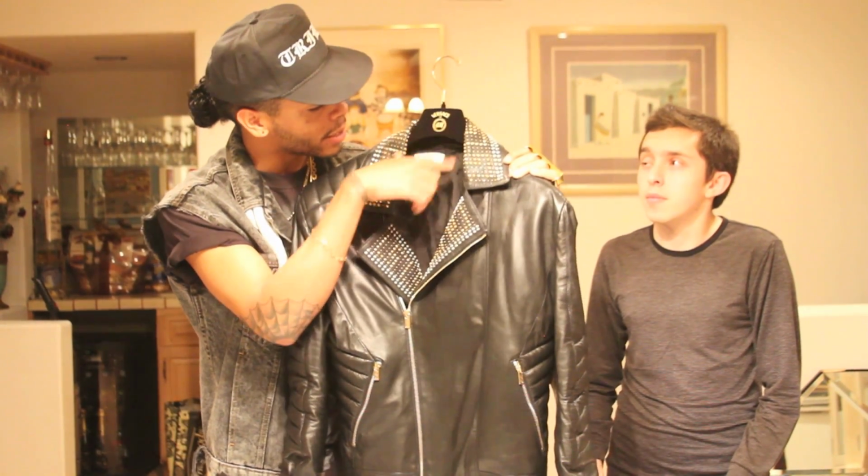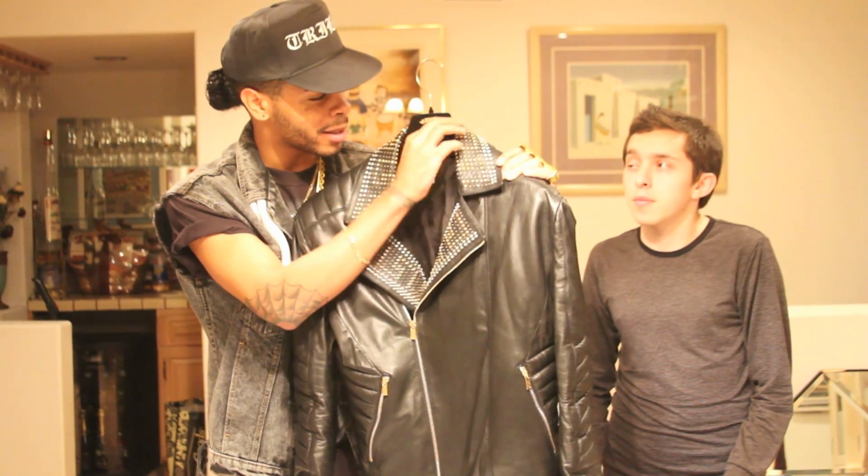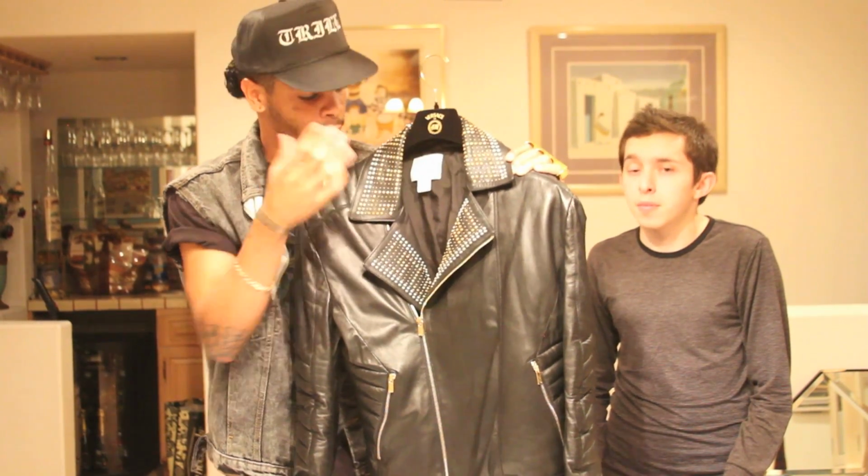There's a hanger continuing with the Versace for H&M collaboration with the Greek border around it, and it's like a new book type of hanger, and that's it.